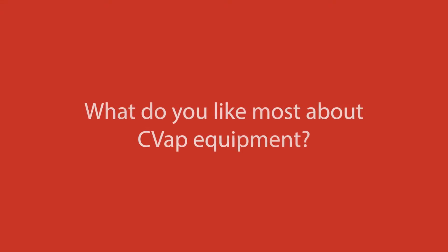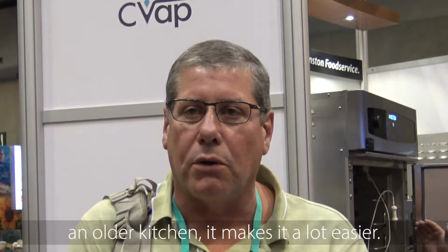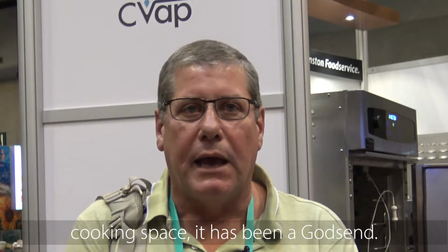I have the warmers and the cooking holds in a number of different schools. You can do a large volume of food. For a kitchen that feeds a lot of kids, an older kitchen, it makes it a lot easier, as it gives me 14 more sheet pans. Especially for my schools who have very little cooking space, it has been a godsend.